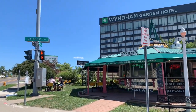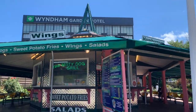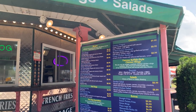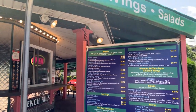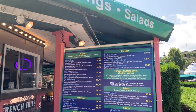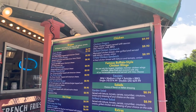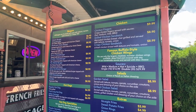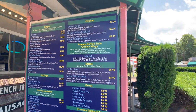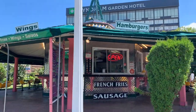And they've got a hamburger place here, the Misty Dog Grill. That's a really neat place. And let's see what their prices are. Oh, okay, their prices are a lot more reasonable. You're a little further away from the falls. And you've got a classic burger is $6.90. And cheeseburger is $7.90. And then they've got your chicken wings. You get 10 for $14.99. And then you can choose whatever sauce you like. Sweet potato fries, $4.99. Sounds yummy. Looks like a nice place. I would eat here. Maybe I'll stop here after. We'll see.